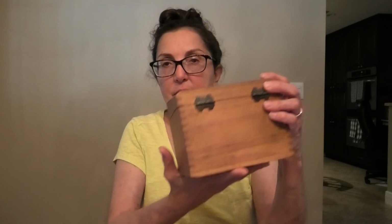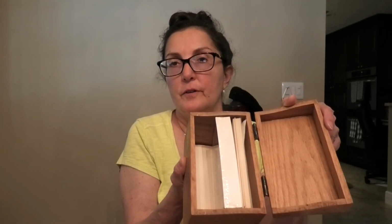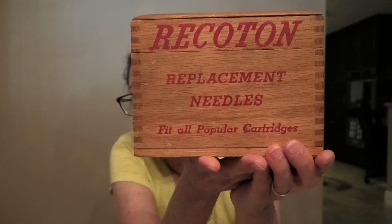All right, this is a very well-made and nice box. Dovetailed. Solid oak. Somebody threw some index cards in here, like recipe cards or whatever. Look what it says. Replacement needles. So what was that? I would imagine it's for record player, but it has replacement needles on it. That's cool. This could make a great kit, or you can put something on top, something inside. It's just a well-made and very nice box.